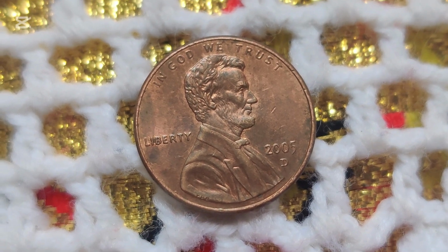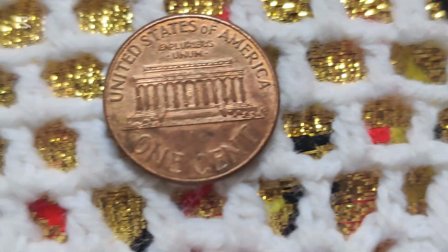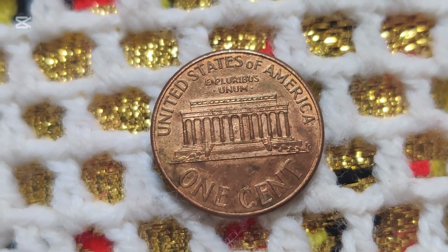4. BIE errors. Named for a tiny die crack between the B and E in Liberty that looks like an I. These are collectible and fun finds, worth a few dollars each.